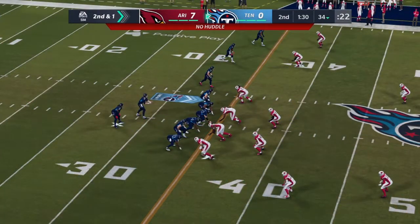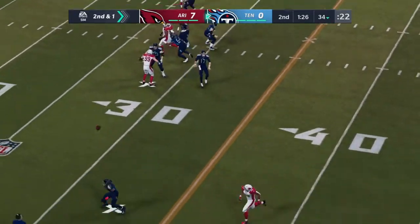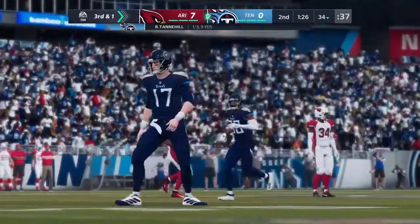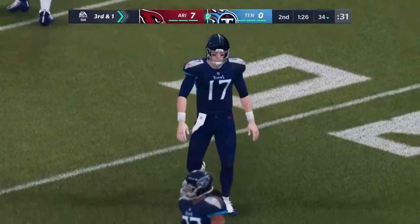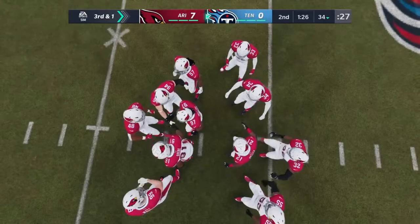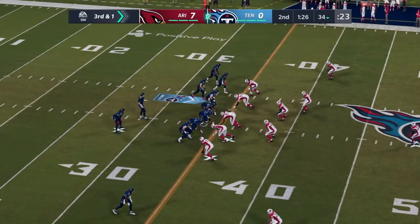Now Tannehill saying, let's get to the line. To throw again on 2nd down. Tannehill, and that'll be incomplete. To this point, I've been impressed with the work defensively. They have not allowed a lot of receivers to run free. And there's another example, another incompletion. They tried the throw on 2nd down, unsuccessful. Now it's 3rd and 1.